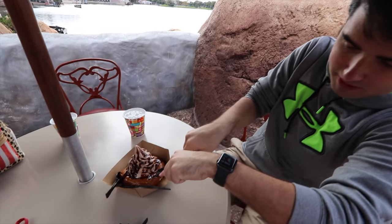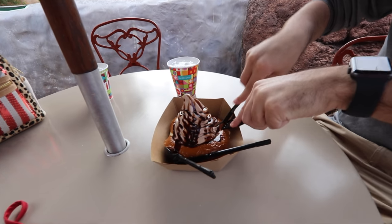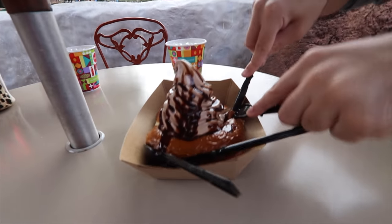Let me show you. This is me trying to cut into it. Come on, little guy. That's really bad. Let's try it with the ice cream. Maybe that might make it better. You need the ice cream to cover up how stale it is. All right, while I'm trying to eat that, there's a parade coming through right now.